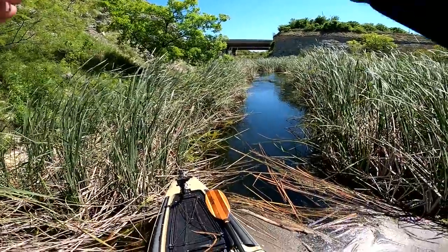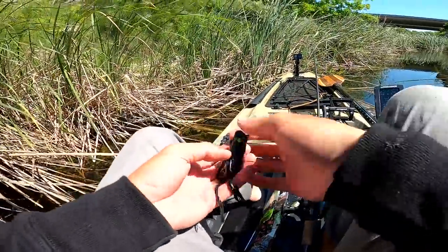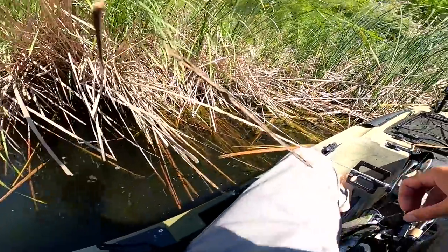Oh my God, I just got another eat. Does this thing have hooks? What's going on here? I am going to switch frogs though, because the popping frog is great. It's just not awesome for this application. I'm going to throw a different type of filthy frog on here.